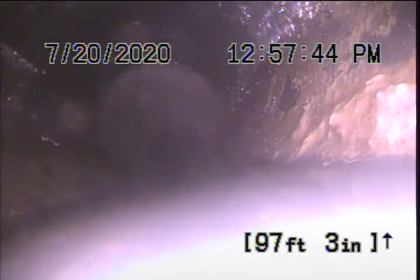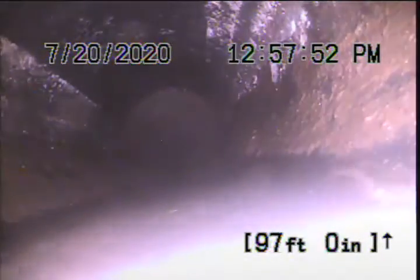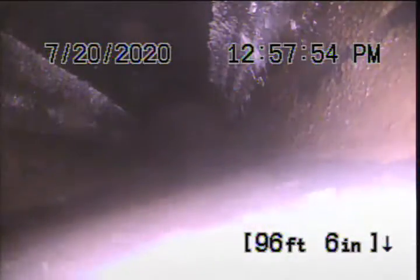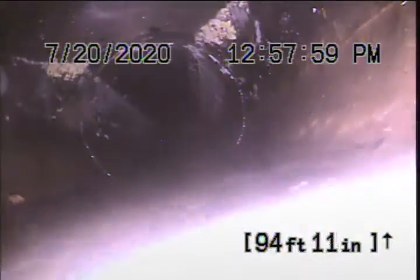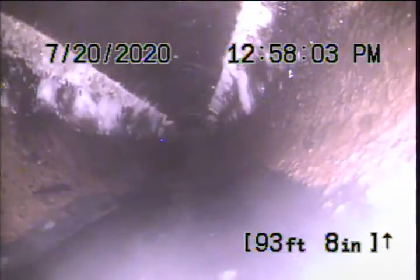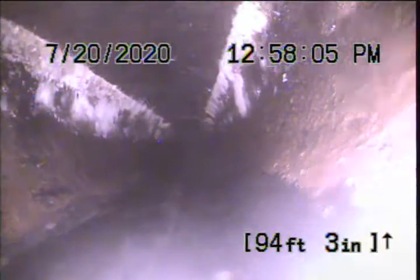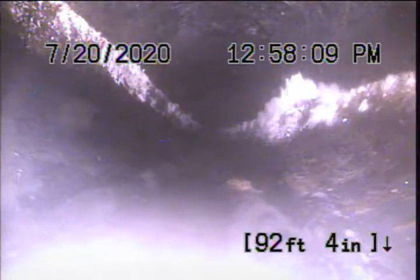Okay, it looks like we cleared out a lot of the debris. It was just hung up at the last part of the ABS, and all this was underwater here. There is a little bit of pooling in the line, but nothing like before. It's only like a quarter inch. And I saw good flow all the way to the main once we got there, so that was a good indication that we cleared out the debris, and now everything's got proper slope and grade and functioning properly.